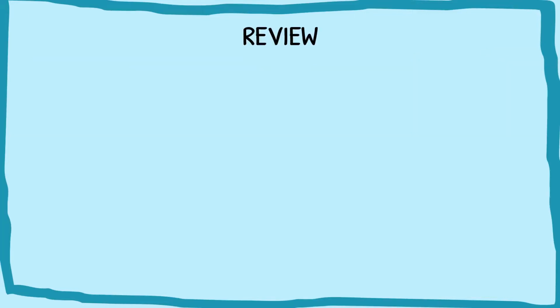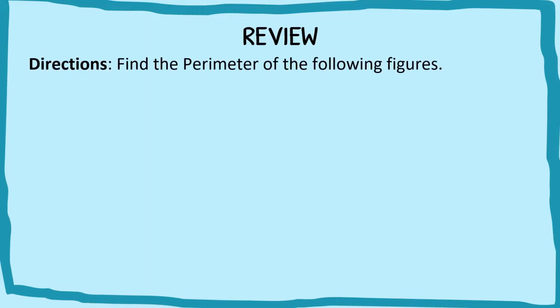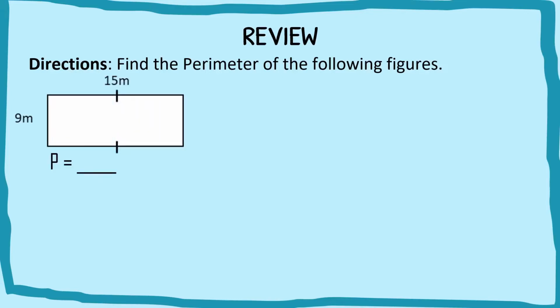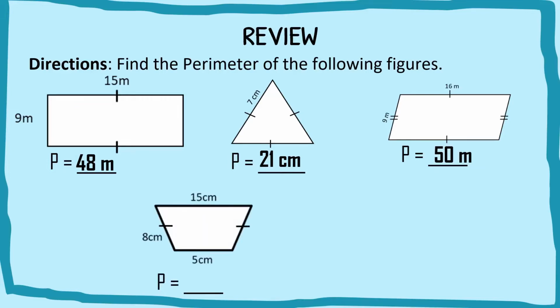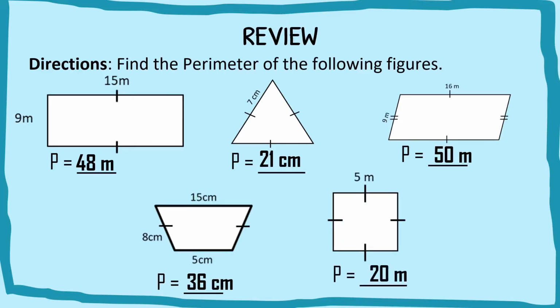Let's have a quick review. Directions. Find the perimeter of the following figures. Very good! That is 48 meters. Yes, that's correct. That is 21 centimeters. Exactly, 50 meters. You're right. That is 36 centimeters. Very good. That is 20 meters.